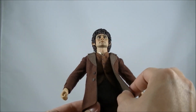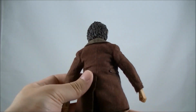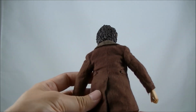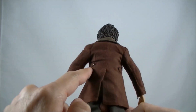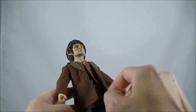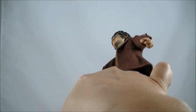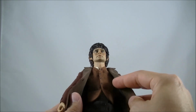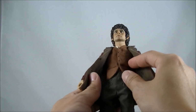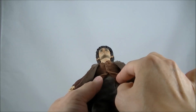The outfit itself has this outer jacket, which is a nice sort of almost felt type of furry material, which is nicely tailored. So you can see the tailoring there with the buttons on the side, the buttons down there, which I think are sewn in. And then he comes with his inner vest here, which is nicely done. There are buttons that you can undo to reveal his inner shirt.